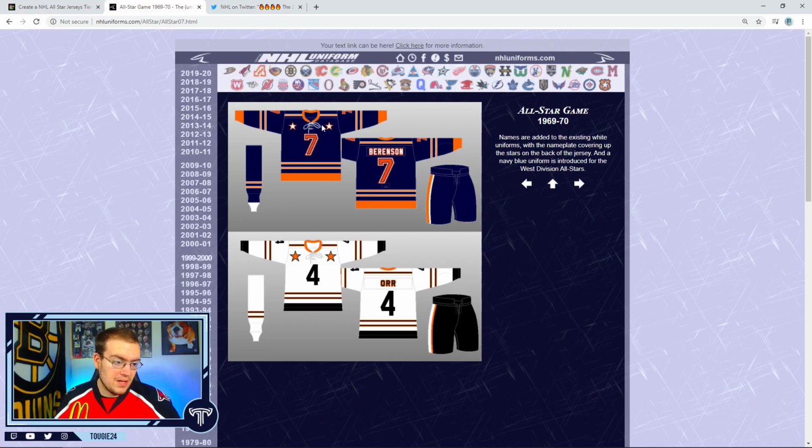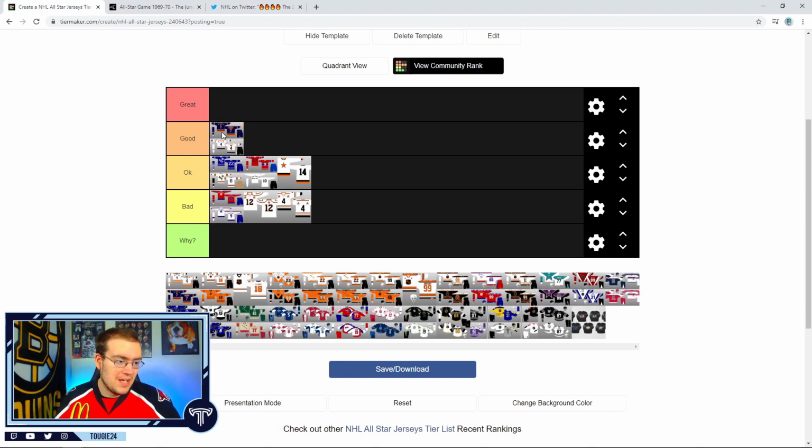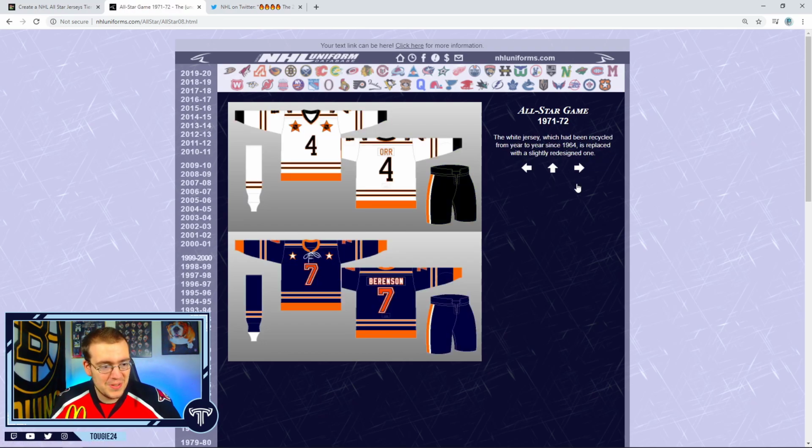I gotta be honest though, I like these. I like these a lot. Why? Because you get a nameplate on the back rather than extra stars. That's the first one going into the good. I don't think the great section's going to be all that populated, but yeah, no, big fan of these. And we'll say significantly better than some of the other jerseys we're going to talk about pretty soon.